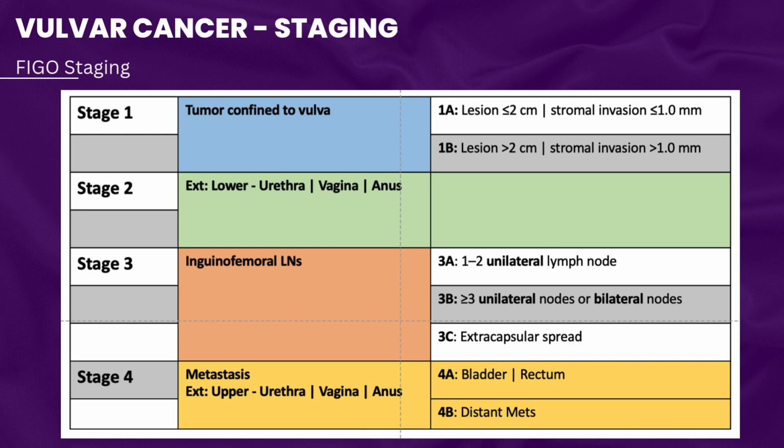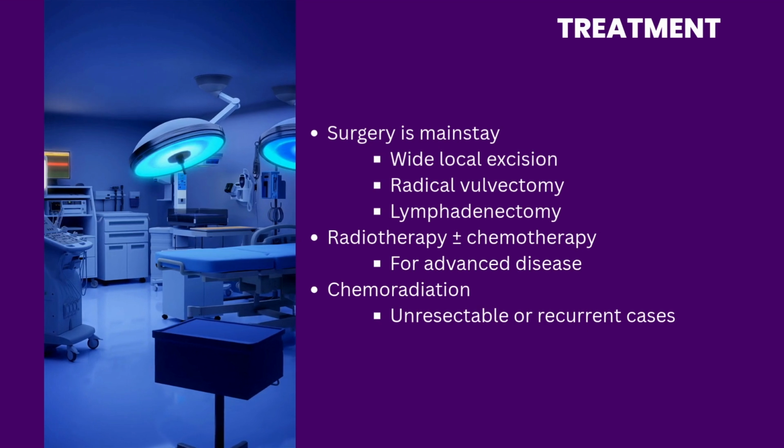As for any other cancer, 4A means involvement of bladder and rectum, while 4B is distant metastasis. In cancer of vulva though, as I have told you earlier, even the involvement of upper part of urethra, vagina, or anus is included as 4A.